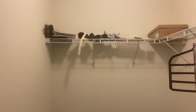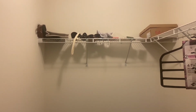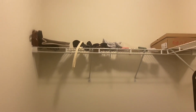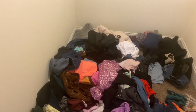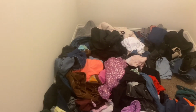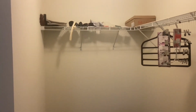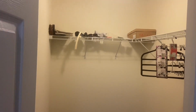Okay guys, so I'm gonna show you my closet and please do not judge me because this is so embarrassing. I have a lot of stuff that I need to get rid of as well. So right now my closet's looking like this. Oh my god, this is so embarrassing. Look at all this clothes and shoes. I even have some of Marjorie's clothes in here. Look at all this mess. Why am I living like this? But this is the before of my closet. Total mess. This is the before.